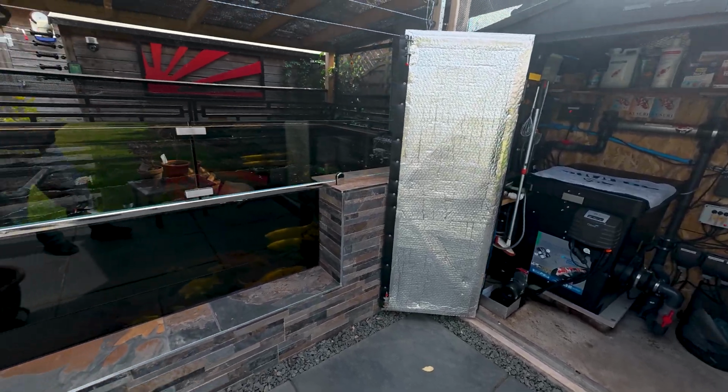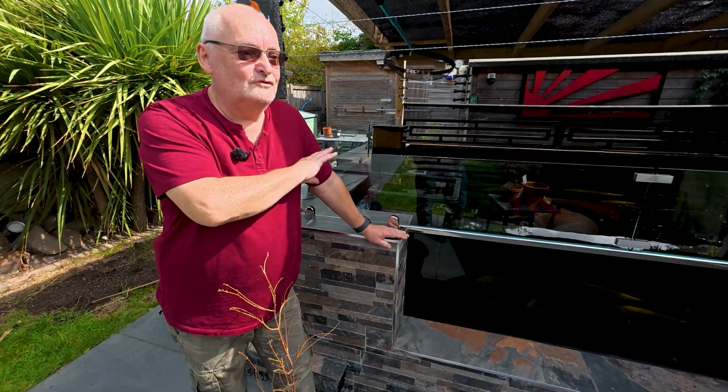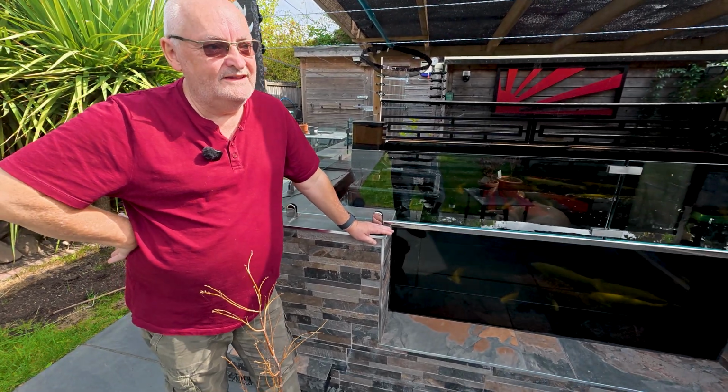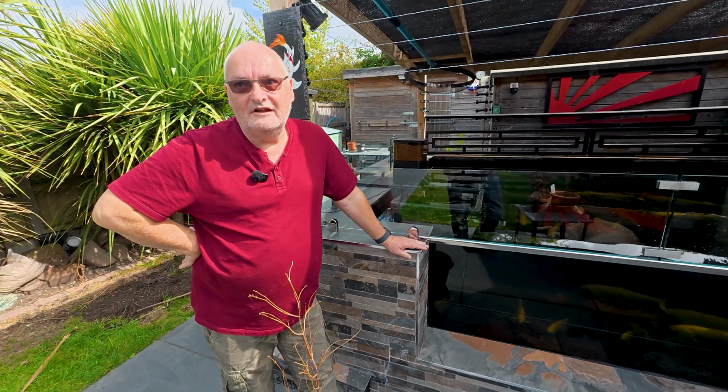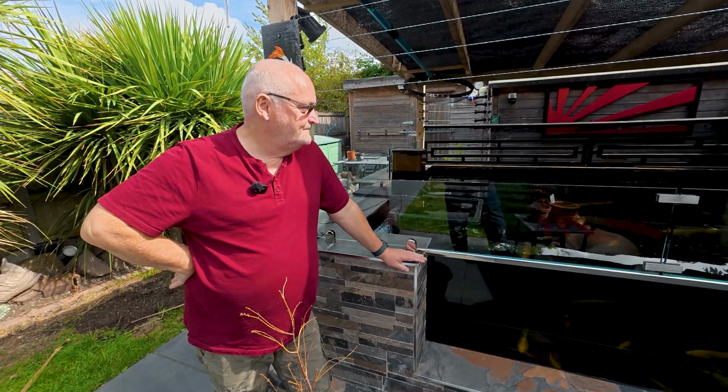Everything apart from the feeder, but the feeder just looks after itself. But everything else on this pond is actually automated. I did that so that I could check on things when we were away on holiday. You know, we've got cameras like everyone does with their ponds.